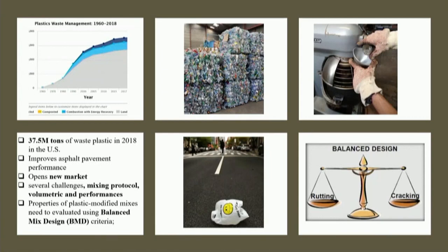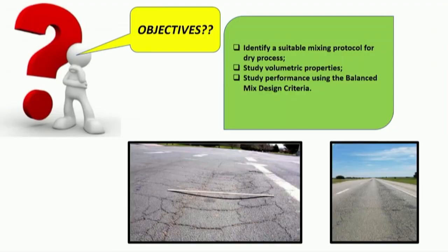37.5 million tons of waste plastics were generated in the US in 2018. Use of waste plastics in asphalt mix can improve the performance. However, the use of post-consumer recycled plastics poses several challenges, including mixing process, mix volumetric, and performances. Also, additional problems can arise if a balanced mix design or BMD criteria is considered.